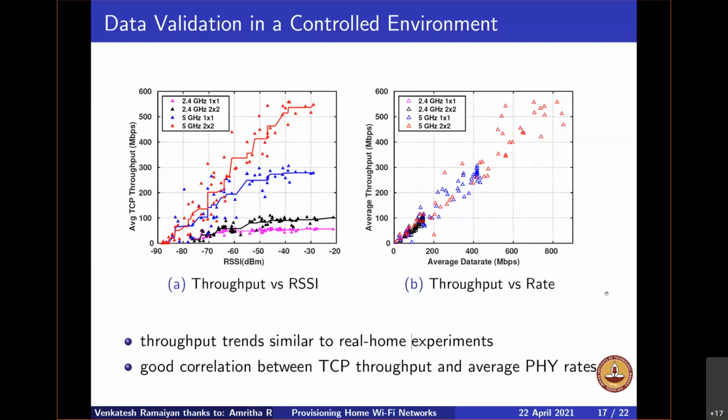There was a shift in the curve, obviously, because the variability in the channel quality is now reduced. However, the trends were very similar. When the signal quality is poor, when it's -70, -105 dBm or below, then your performance is actually poor in the 5 GHz band. So we noticed the same results, and we also noticed that the TCP throughput was a very good indicator of performance of the average Wi-Fi rates. There was a good correlation between throughput and rate. So we believe that TCP throughput can be used as a measure of performance of Wi-Fi links. Next slide, please.